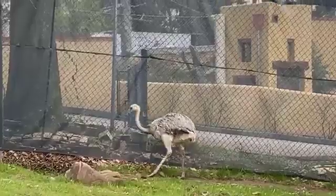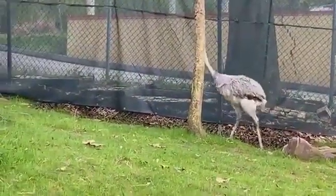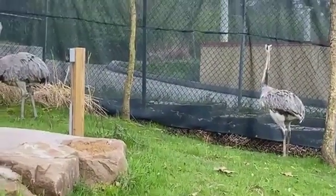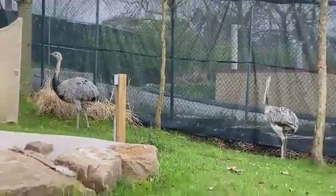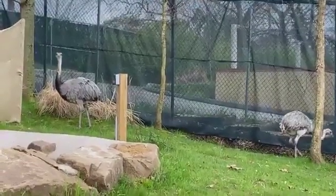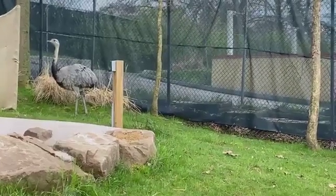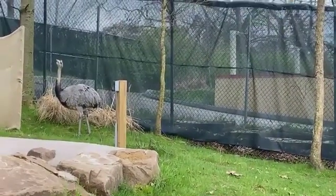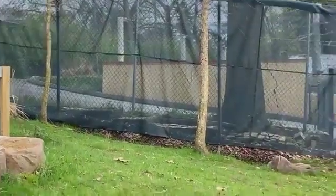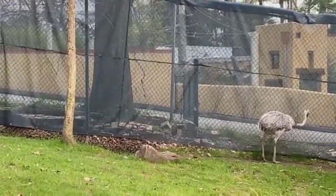Little Jerry would like to know, what's their favorite dance? Do Rhea dance? So I don't know if they like human dances or not. I haven't seen them dancing to any music, but they do, when they court each other, they do kind of a dance where they fluff up their feathers, and then they kind of wobble their wings back and forth, and they shuffle. So they do definitely have their own unique dance that they like to do during courting season.